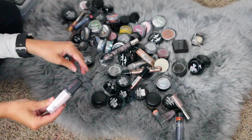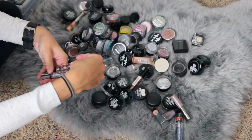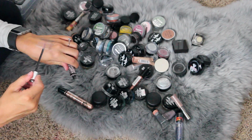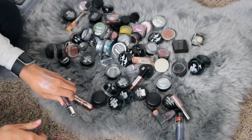I also found another couple of Jane ones in here that I'm going to toss out. These are the Eye Definitions Glitter Eyeshadow from Hard Candy. I don't think I've ever used this. It's pretty though. I wonder how well it works. I'm going to keep both of these because they're relatively new.